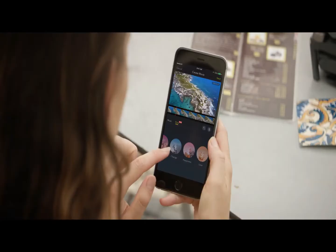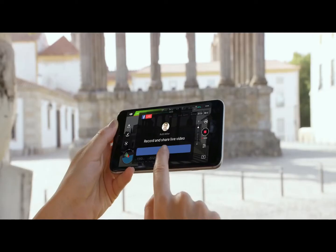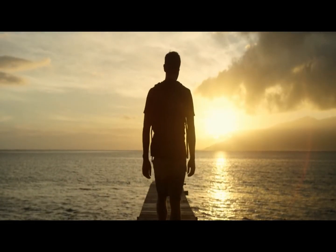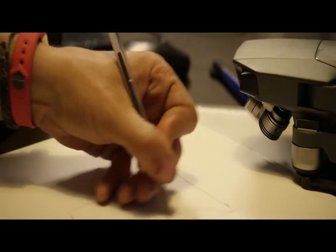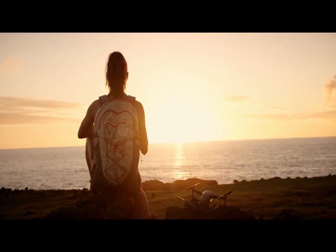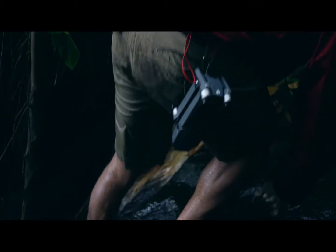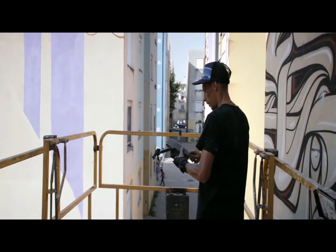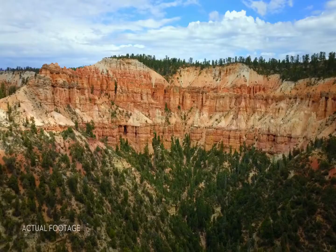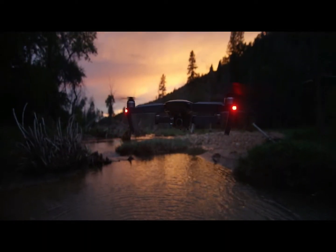Once you've got your shots, edit everything together in DJI Go and share or even stream your flight live to Facebook or YouTube. Inspiration can strike from the smallest thing: a sketch, a feeling, an experience. The Mavic has been designed for you to take it anywhere, ready at a moment's notice, whenever inspiration strikes you to create something truly great. DJI Mavic, wherever you go.